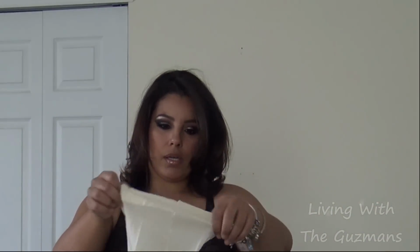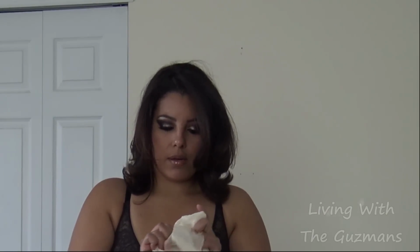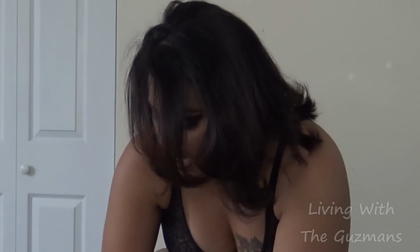So let's start with the vanilla. Obviously they are not going to match my skin color, but we're going to check them out. I don't really wear stockings anyway, so this is for you honey bunnies out there who wanted me to try these on. And these are supposed to be sheer, so they're supposed to be shiny.